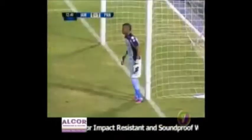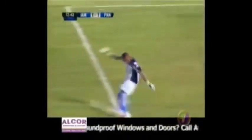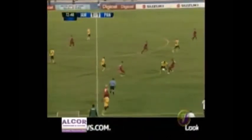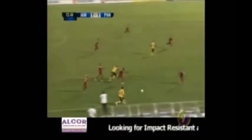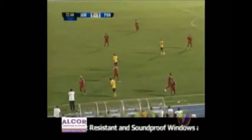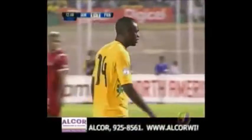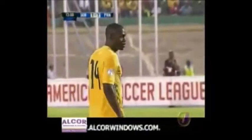Jamaicans would, if it ends like this, have 2 points from 2 games. Honduras will have 4 points. They have 4 points from 2 games. Panama will also have 2 points from 2 games. And should the United States win their game against Costa Rica, they would have 3 points from 2 games.